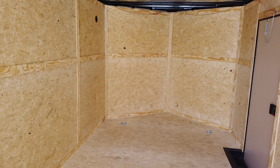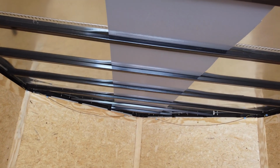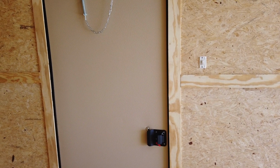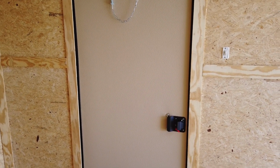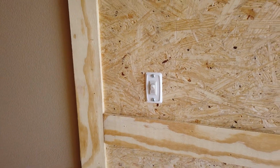Has an interior height of 7 feet. The floor and the walls are made of heavy duty plywood. Has the one sheet ceiling. We have your passenger entry door, as well as your light switch here that does go to your overhead dome light.